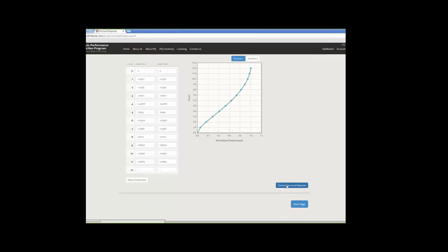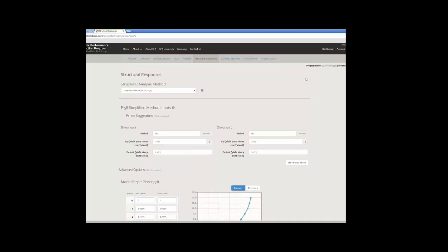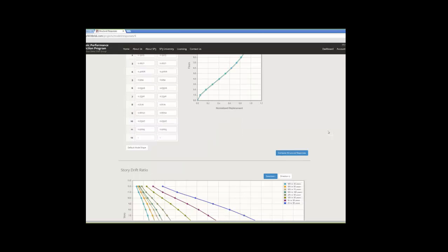So you go here and click compute structural responses. It gives you a flag. Right, I ran these up to, I think, a 2 and 50. So it says that strength ratio above 4 happened. So note that this is outside of the recommended bounds of what the simplified method should be used for. So as a reminder that it's not supposed to be for crazy nonlinear response.